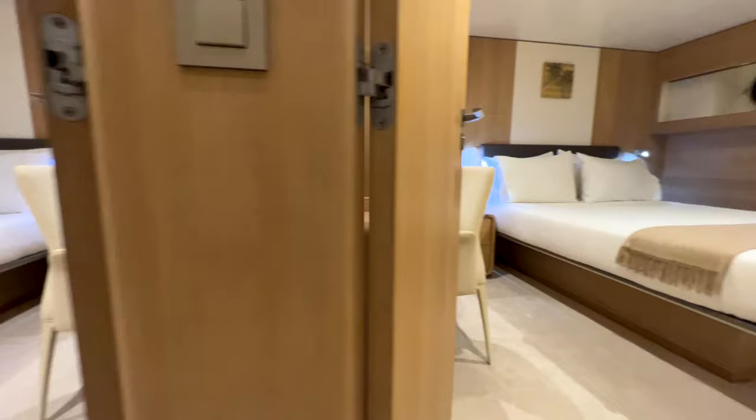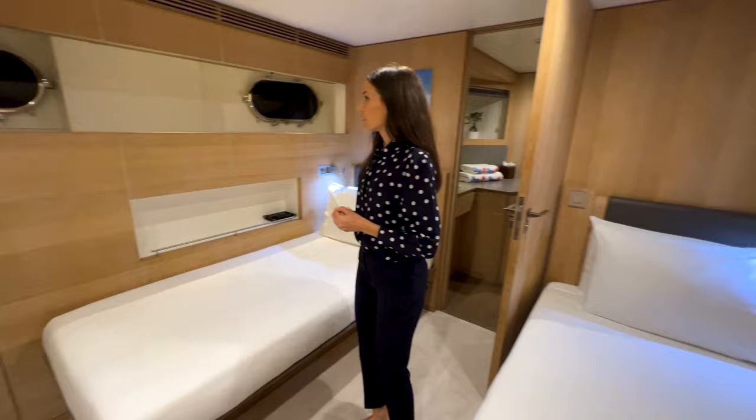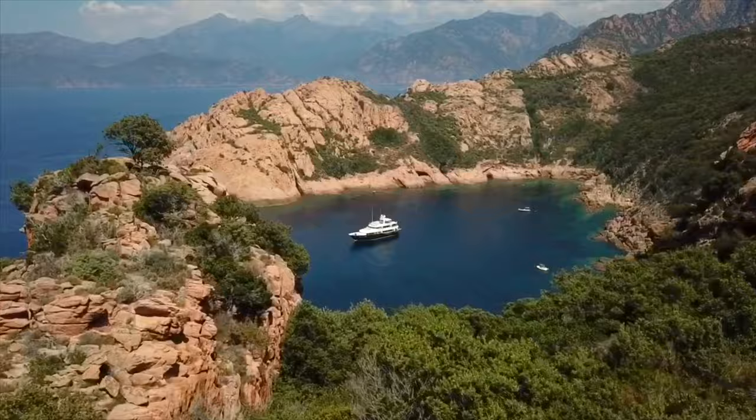So let's check out the twin cabins. It is important to mention that each twin cabin has a Pullman bed. It means that the boat can actually sleep up to 12 guests. It has really nice wide portholes, a lot of storage again here behind this door, and a really spacious and sweet shower and bathroom.